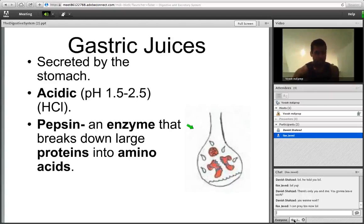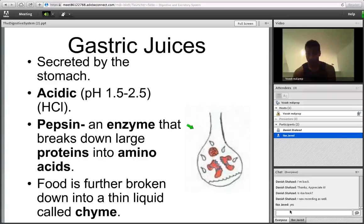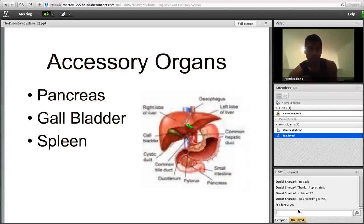So I'm gonna just go to the next slide. Yeah, like I already said, that chyme is what it's called once it's further broken down into a thin liquid. We already went over heartburn. Okay, now let's talk about the accessory organs. So you got these three different organs that pretty much act as glands in the digestive system. Yeah, so we got the pancreas, the gallbladder, and the spleen.